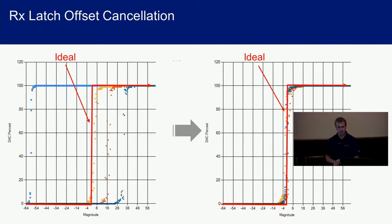And this was cool because we were never able to visualize this before. We understood what latch offset did. We understood it's been around for a while, but we were never able to show exactly how far off all these latches were, how we can calibrate them and see this visually. And this really took this lab platform to the next level.